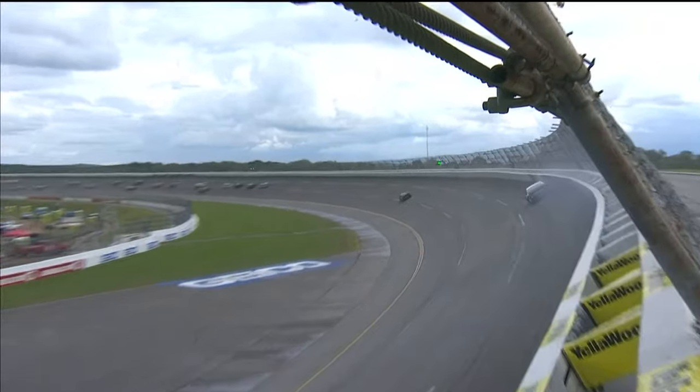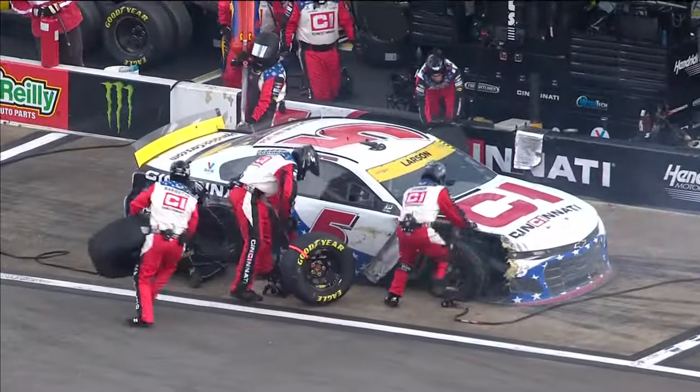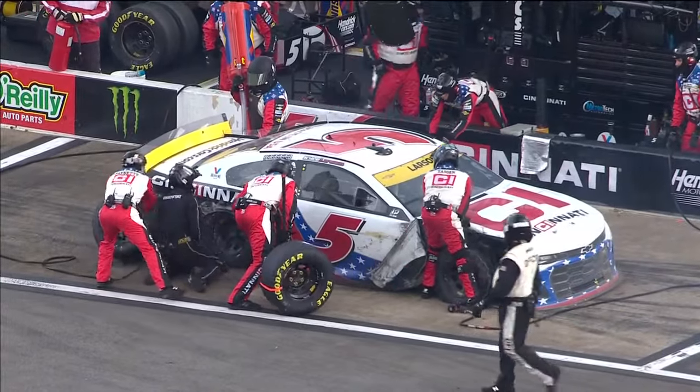We're asking NASCAR right now to answer your question, Rick. If the caution was for debris, do they feel that the five should or shouldn't be on the damaged vehicle policy and be on that clock that you mentioned? We'll get an answer from them. Let everybody know when we come back to Talladega as repairs continue for Kyle Larson.